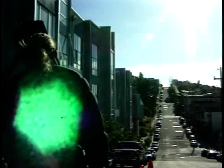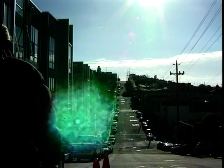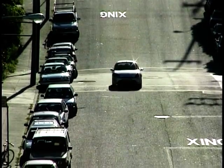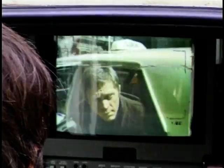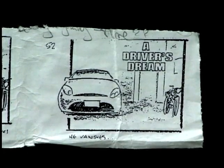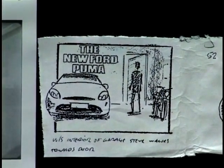Long shots of the Puma in San Francisco were the easy bits. You can't see who's driving, and the only hassle really is getting the streets completely clear. But every frame of the ad, which had Steve McQueen in, had to be carefully storyboarded and planned well in advance.